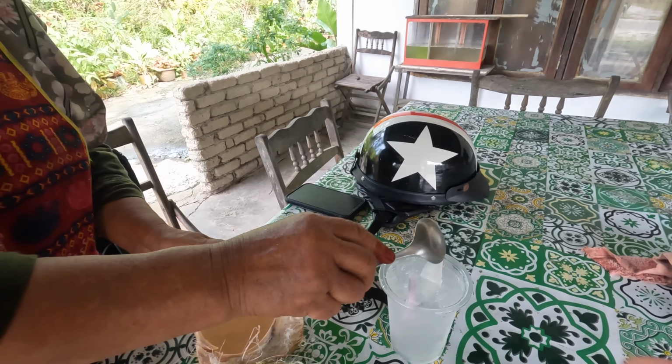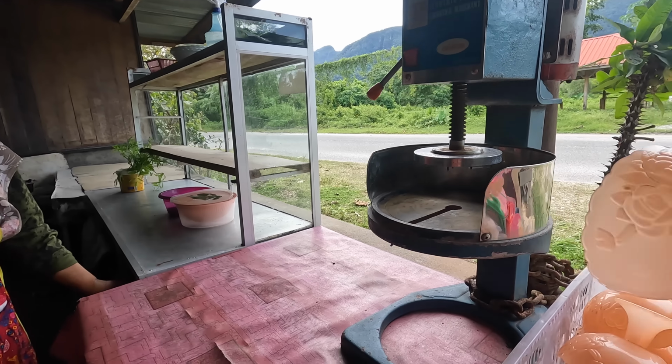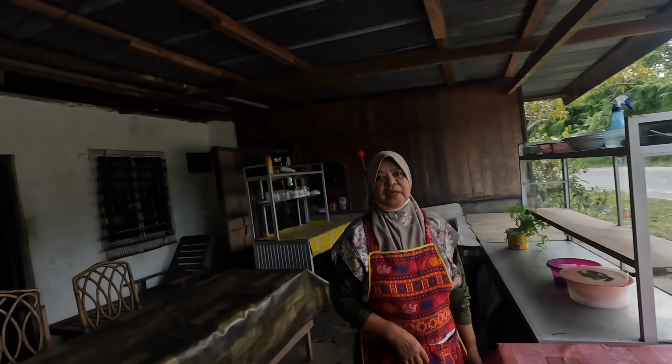This is ice cream? This is an electric ice cream shaving machine. ABC, ice cream. You make ice cream and then serve it in this? Yes. Very nice. Okay.